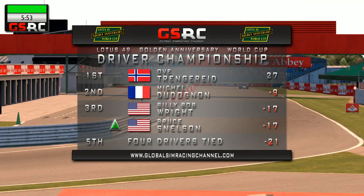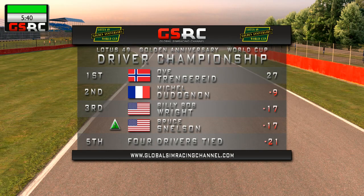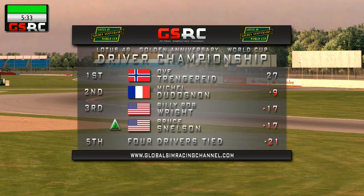Let's start off with the Drivers' Championship now that we're 4 rounds in. Ove Trangerade still leads, but the plot thickens as Dudignon cuts into that lead, having won in the last round at Brands Hatch. We expect him to continue to claw that in unless more trouble comes to the Frenchman over the course of the season. He tends to have pace over the Norwegian.